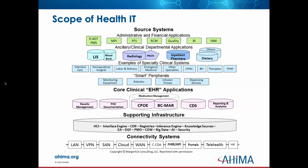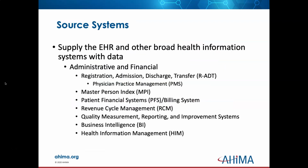If you know that under source systems you have administrative and financial apps, ancillary clinical department apps, specialty clinic systems, smart peripherals, that's even better. Not necessary, but better. If you know examples of what's under each one, that will really be helpful moving forward. But if you're not familiar with any of those, that's okay too. We really just want to introduce it here so that it's not a complete shocker when you get to other classes. So you're going to talk about source systems, then EHR systems, then infrastructure, and then connectivity.